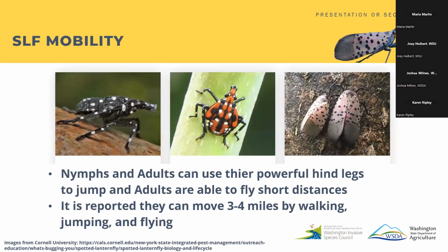So we have to talk a little bit about how the spotted lanternfly spreads. We've talked a little about its life cycle, but where is the spotted lanternfly originally from? Well, it is native to Asia, and it's found all over China, Bangladesh, and Vietnam. It was introduced in Japan, South Korea, and recently in 2014, in the state of Pennsylvania, in Berks County.